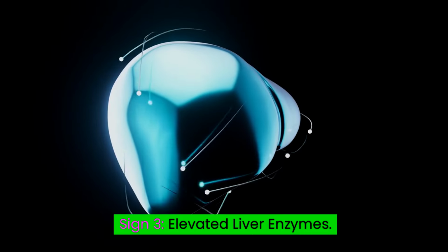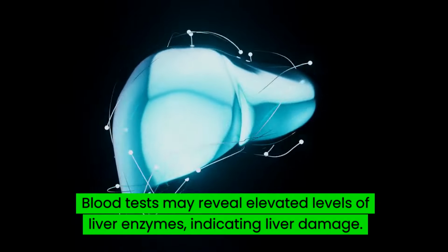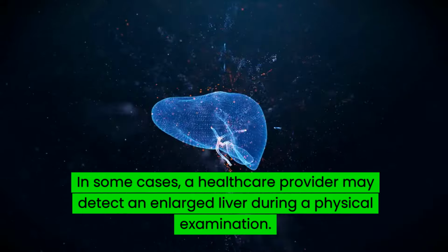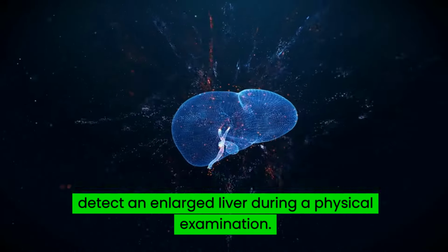Sign 3, elevated liver enzymes. Blood tests may reveal elevated levels of liver enzymes, indicating liver damage. Sign 4, enlarged liver. In some cases, a healthcare provider may detect an enlarged liver during a physical examination.